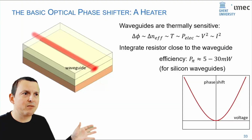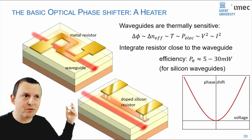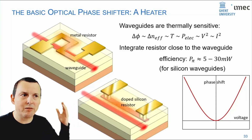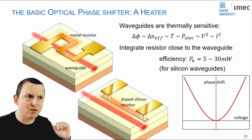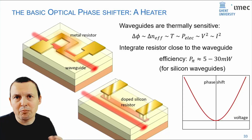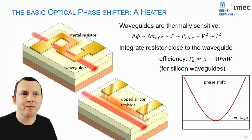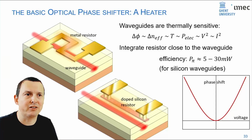They're typically quite simple. You have a waveguide, you put an electrical resistor next to it, which, when you send a current through it, generates heat. That can be done in metal, that can be done in doped silicon. What you typically get is this quadratic voltage response. The power is quadratic with the voltage or with the current, and an efficiency of approximately 5 to 30 milliwatts needed for a pi phase shift. That's quite a lot, even in a highly efficient material like silicon.